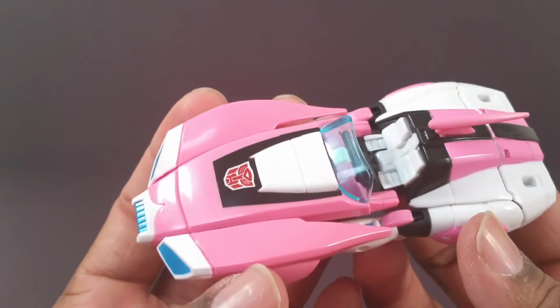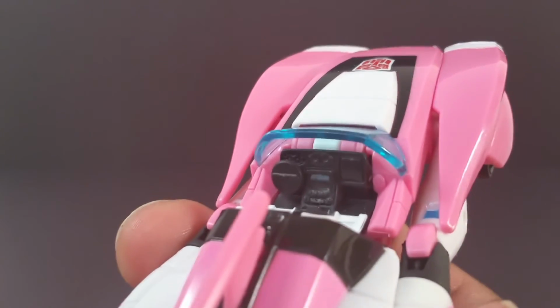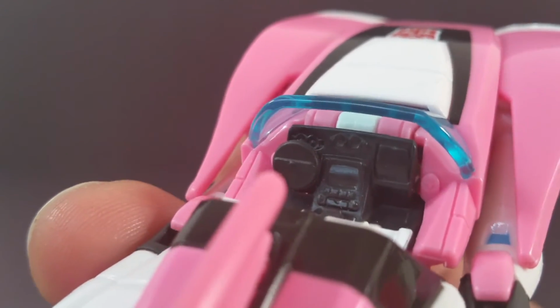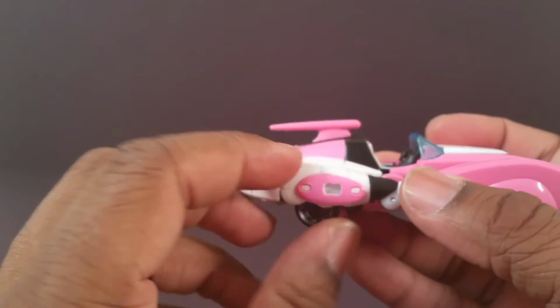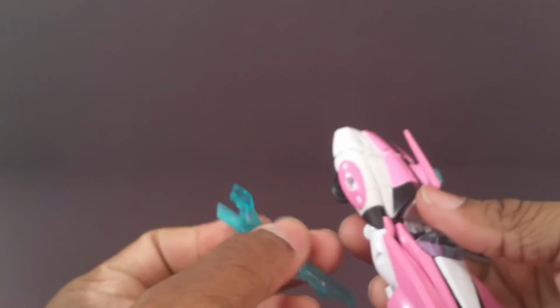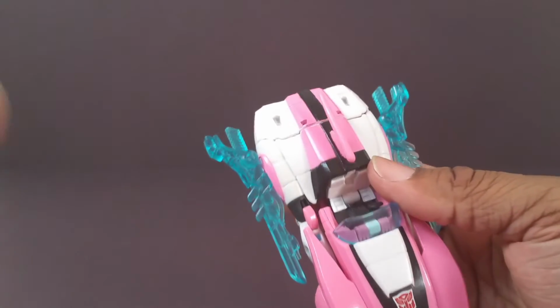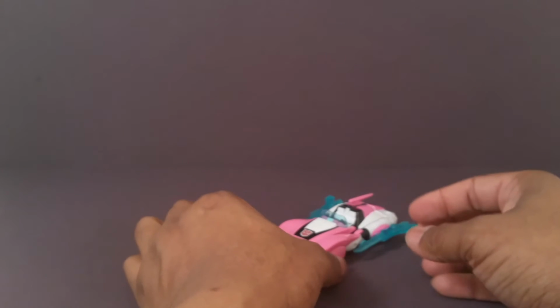She looks very much like her G1 self. You can see some dashboard details right there, which is an awesome touch. And this Cybertronian spoiler thing likes to come off. She has sword storage. They can go there. Actually, they could fit into these ports. The guns can fit into those ports, but I'm not going to go super much into that.